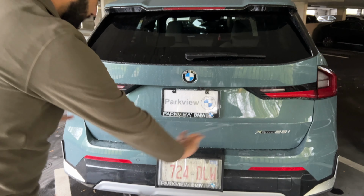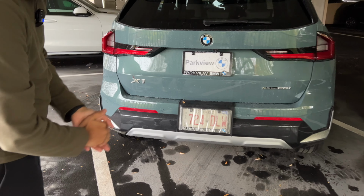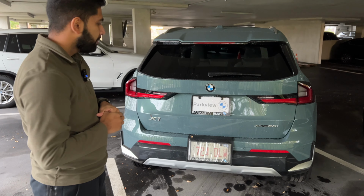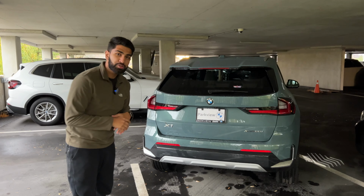So we've also got this rear bumper here. This is part of the X-Line package. I know with the M Sport, it will be a little bit different. But besides that, the rear end of the X1, pretty solid. All right, now let's go ahead and look at the trunk space of the new X1.